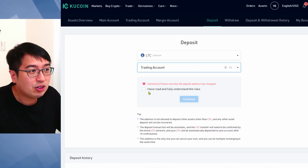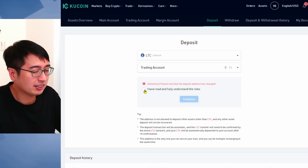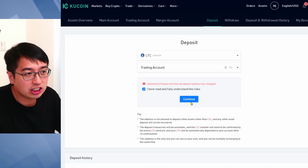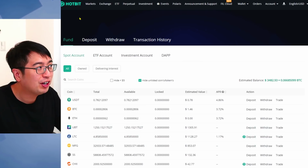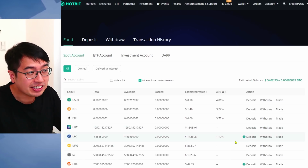Please note the deposit address has changed. Basically, they changed their deposit addresses within the past few months. So you always wanna make sure you have a very fresh address from the exchange. So this is my Litecoin address. I'm gonna copy that. And then I'm gonna withdraw some Litecoin from Hotbit. It's just another exchange I use for certain coins that I need access to.